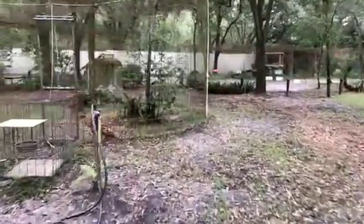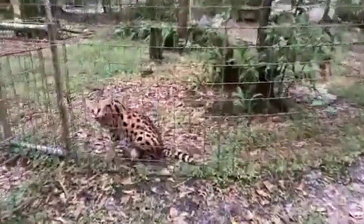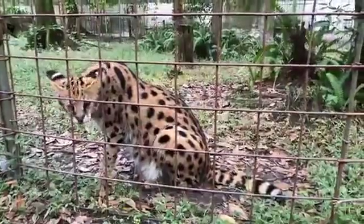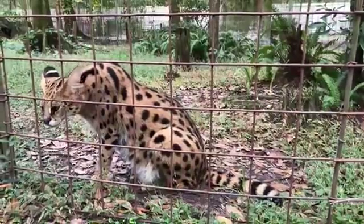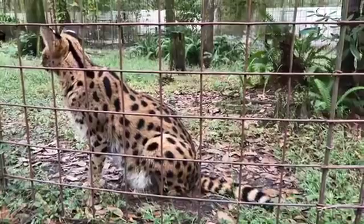We'll say hi to Miss Nala. Hi, Nala. I know, that's a serval. Hello. Yes, hi. Good morning. Miss Nala. So Nala is an African serval.